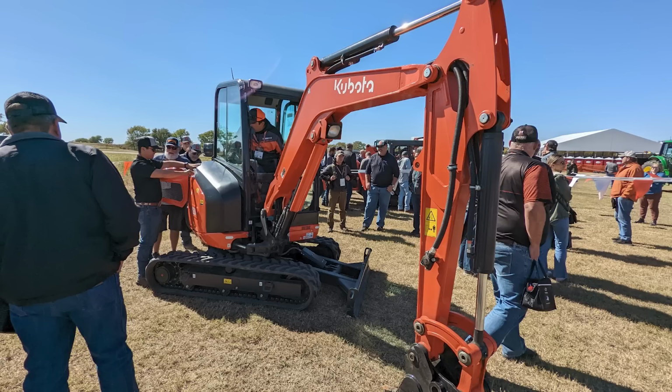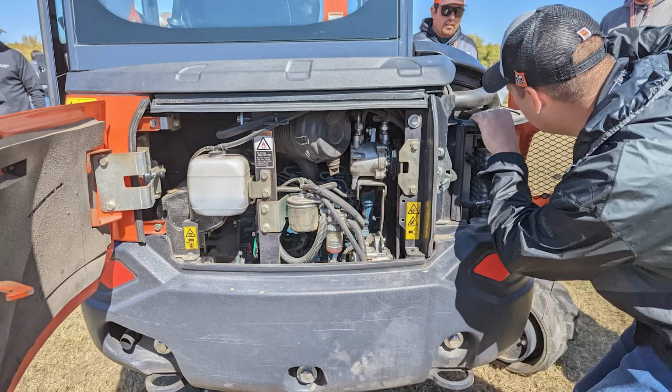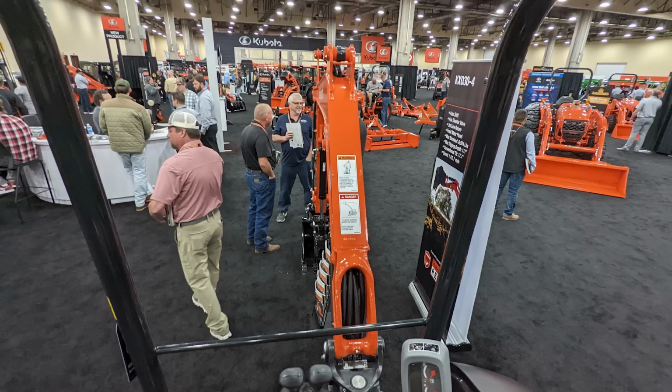Now, importantly at this point, the cab does not offer air conditioning. We caught one out here in the field that had an AC compressor on it, so somebody is clearly experimenting with it, but the ordering codes that are out there for us right now do not include air. So for us here in the Northeast, that's generally a big deal. We usually want our excavators with air. This one does not have it.